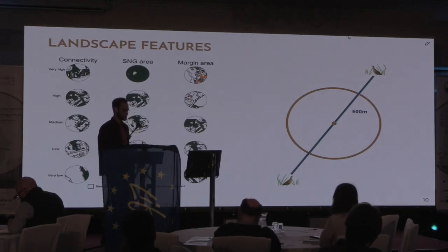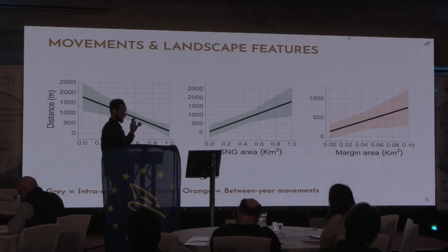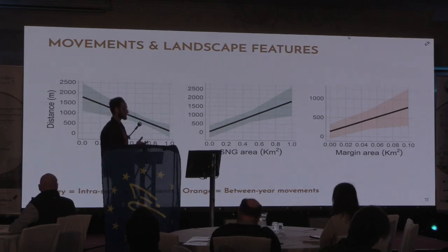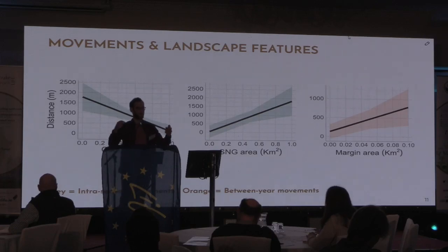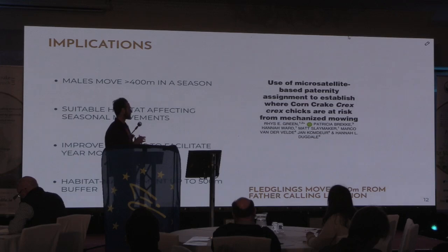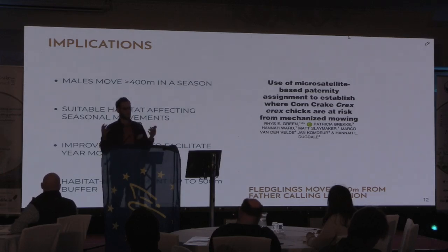move through the landscape. What we found is that connectivity has a negative effect on the movement, surprisingly. Semi-natural grassland had a positive effect for the seasonal movement. So within a season, corncrakes moved farther in habitat with good semi-natural grassland, which is not surprising. For the between-year movements instead, birds reoccurred farther away when the margin features were abundant. So the implications: males move farther than 400 meters, and some features in the landscape, such as semi-natural grassland and the margins, facilitate movements.